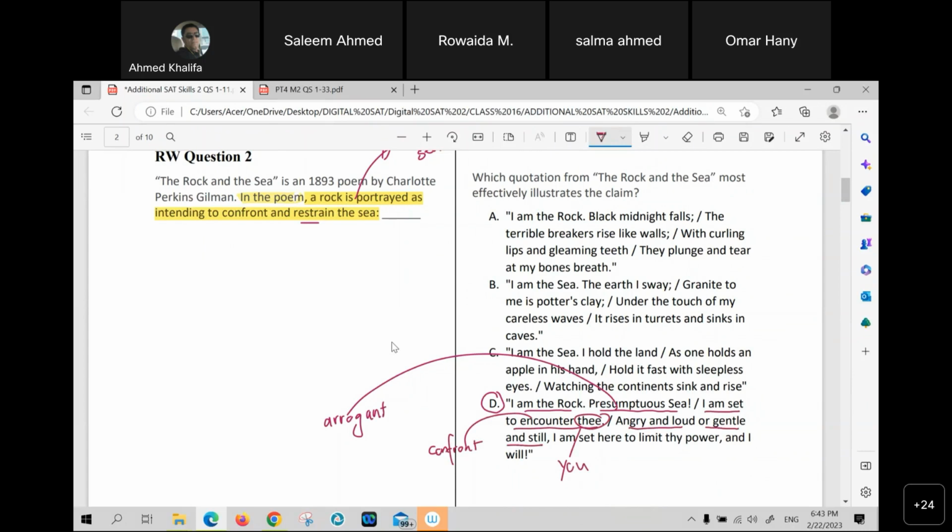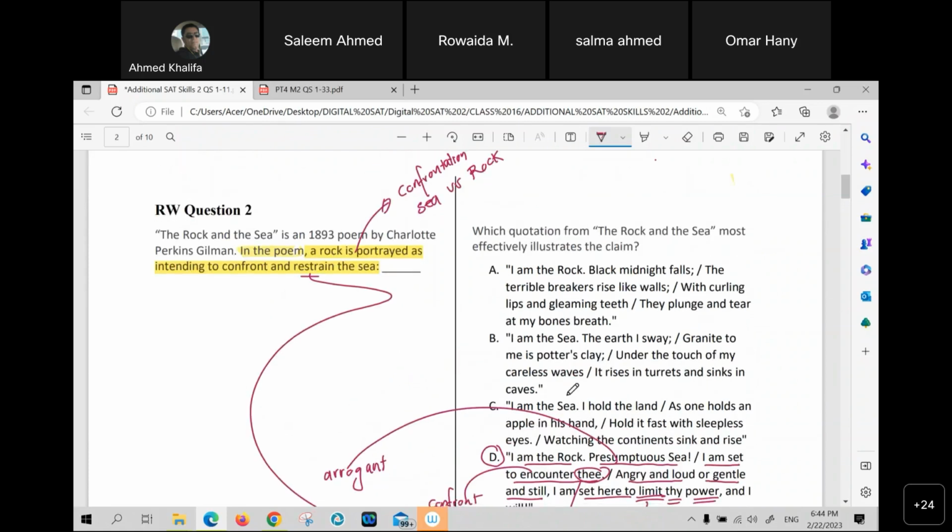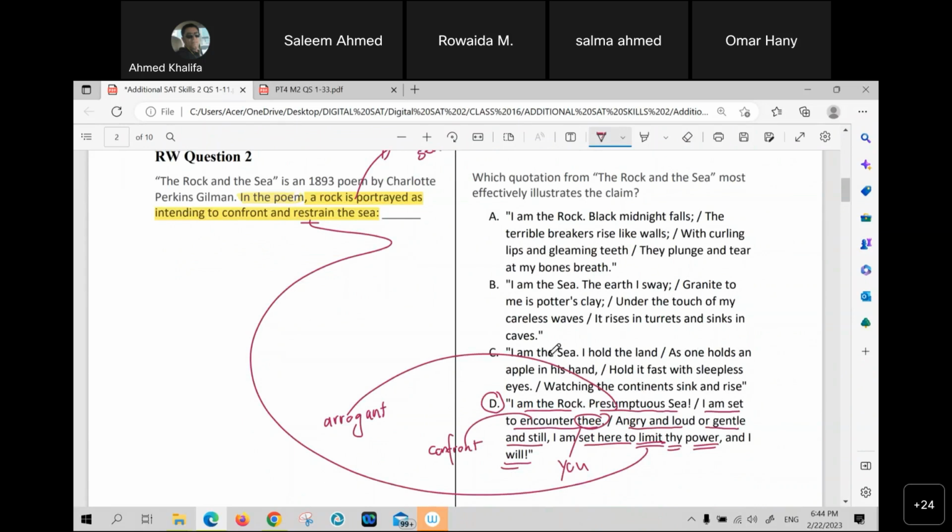I can confront you in any case, whether you are angry, whether you are loud, whether you are gentle, whether you are still and quiet. I am set here to limit, and limit here means what? Restrain, to limit your power, thy power, and I would definitely do. And I think that's a literal reflection of what is there in the text. You understand? Clear or not clear?